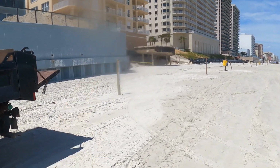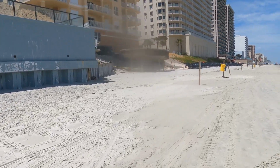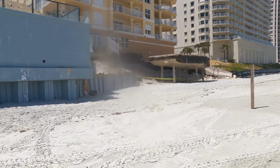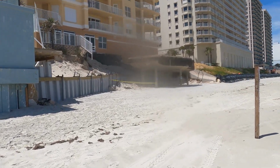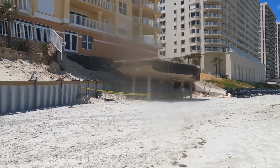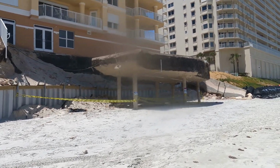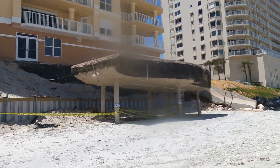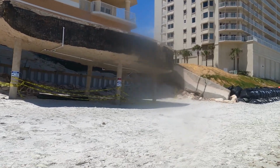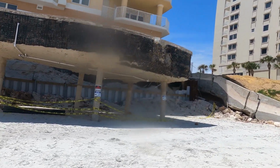So the pool over here is still standing up. And that's pretty neat how the pool is still standing up right here. So, let's get a closer look. There it is. And you can see the pipes on the bottom, the railing, and it's just so neat how this pool can still stand up from the damage that Hurricane Ian did.